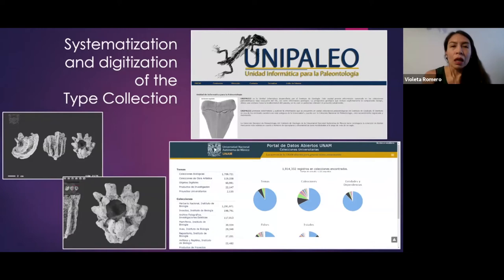Because of the importance of the type collection, we took the task of collecting data of the vertebrate and invertebrate specimens, including type status, state of provenance, geologic age, and taxonomic class, to present a general overview of the most complete fossil collection from Mexico. Next, please.